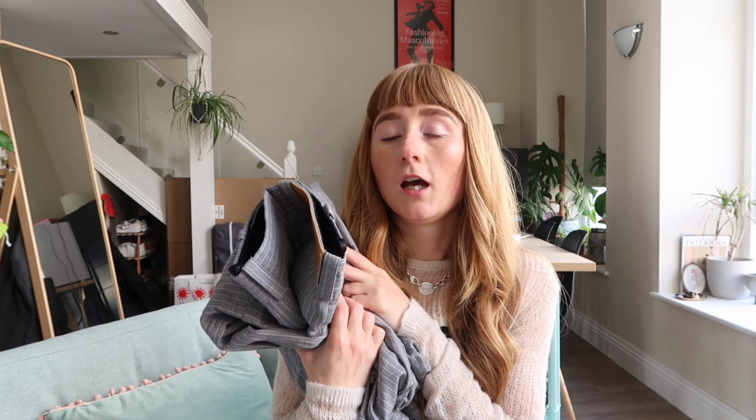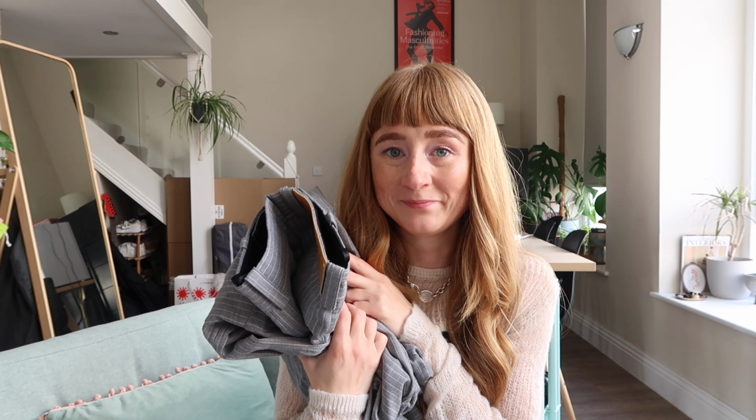These originally came out in spring summer 2018 and retailed for £890, and I paid £190 for them. They came with the tags still attached, just to clarify, so they were brand new, never worn. So I saved a lot of money getting those secondhand.